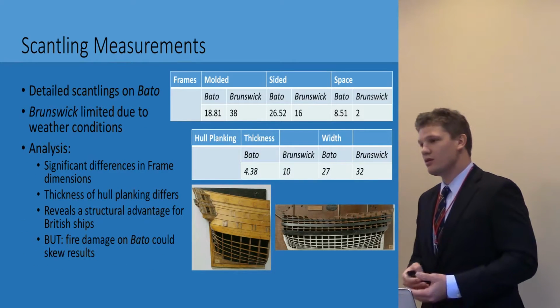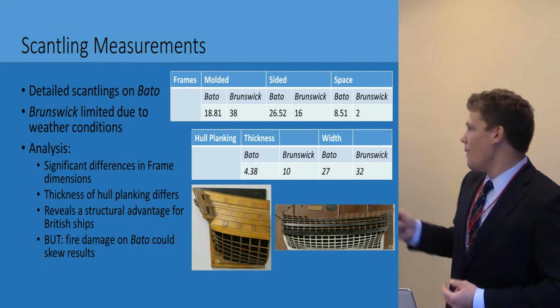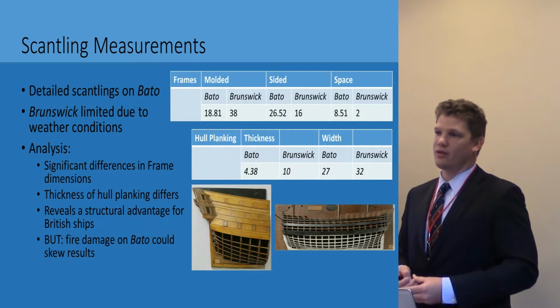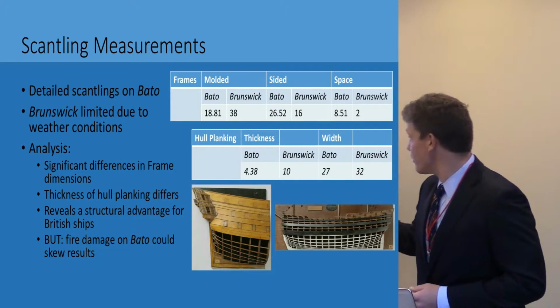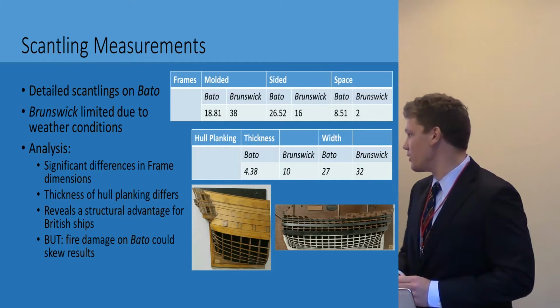Scantling measurements. We took detailed scantling measurements on the Bato. However, inclement weather prevented us from doing the same on Brunswick. However, in 1995, Project Sandalwood on Brunswick did take some average scantling measurements, which we then used for our comparison. The one measurement that we were able to take from Brunswick is the space between the frames, which was revealed to be about 2 centimeters. All of those measurements up there are in metric centimeters.